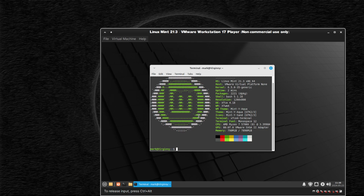Should I put the PPA in, or should I just install it via the deb file that I've got? What would be the difference between the two when they're both deb files anyway? There wouldn't be any difference at all. But as you can see, 798 megabytes. So that is rather low.